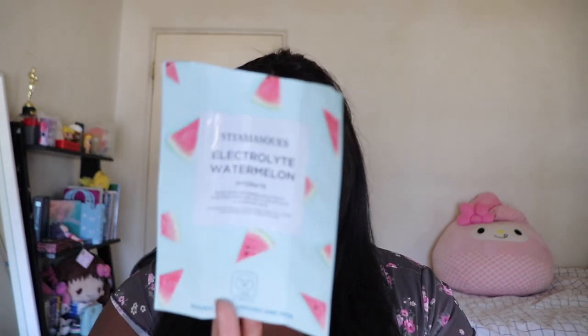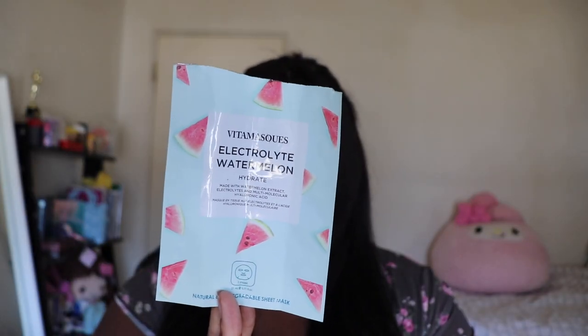I think it's a K-beauty brand. Yeah, it's a K-beauty brand. And I like this a lot. It was very hydrating. It smells good. Also, the sheet mask is biodegradable. So, yeah, I like it. I do want to buy some more. I forgot that I had this. I should go pick up some more.